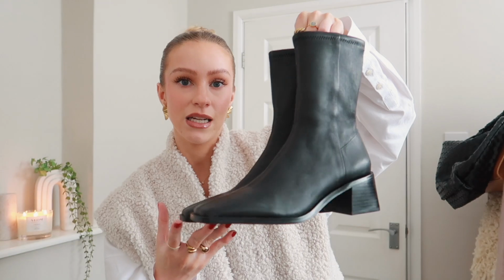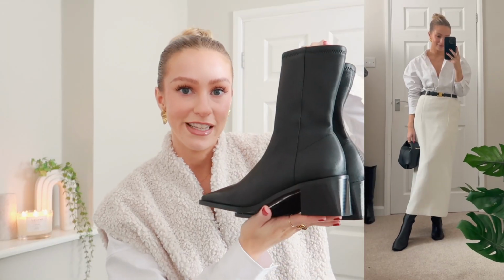And I kept seeing this pair on the stories, and every time I looked online my size was always sold out. So when I was in London yesterday, I just nipped across the road from Selfridges and thought I'm gonna have a look in and see if they have my size. Tried them on and she literally had my size, which was amazing. And then I tried them on and I was like, I found it. They're perfect.